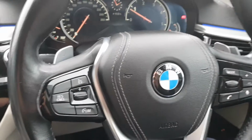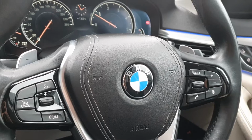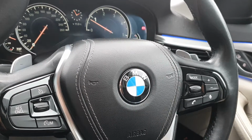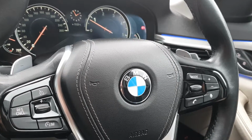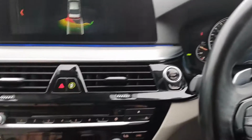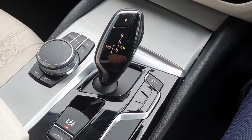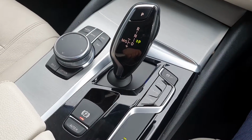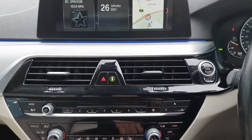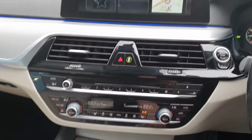You have the cruise control with brake function, the ability to control the media through the steering wheel, voice activation control, a speed limiter. This car is also equipped with a sports mode, comfort mode and eco pro mode. It has an automatic hold and the electric e-brake. It's a keyless push button start ignition, air conditioning, heated seats.